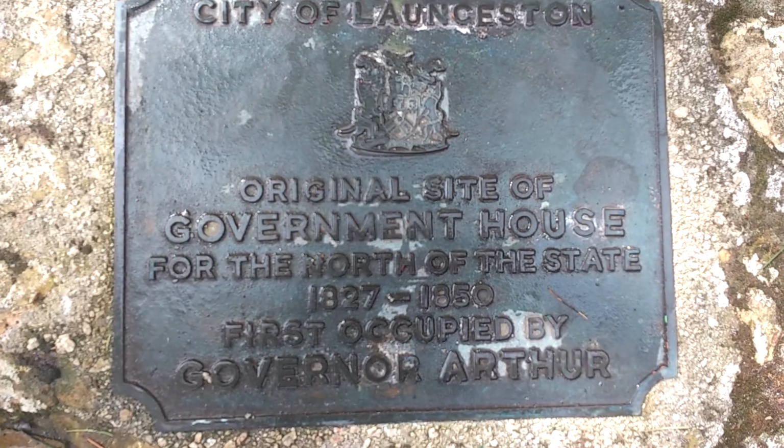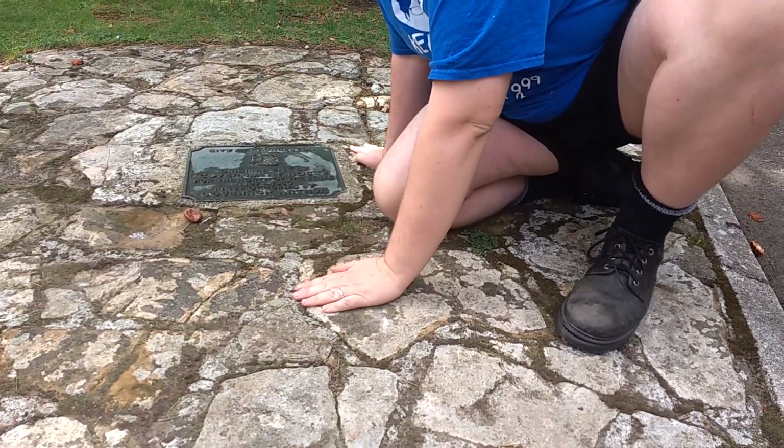I'm here at the original site of Government House for the north of the state. It was used from 1827 to 1850, and it was first occupied by Governor Arthur. And these stones are all that's left of it.